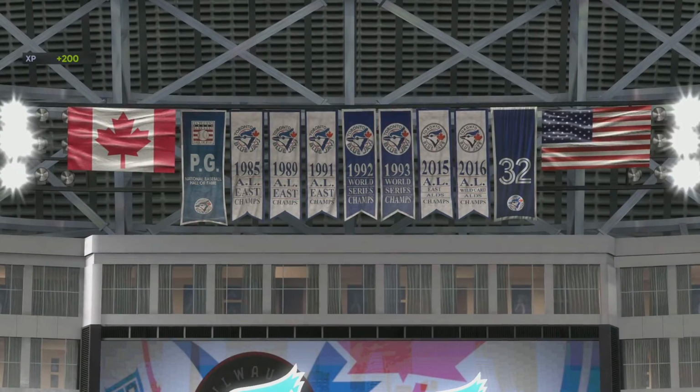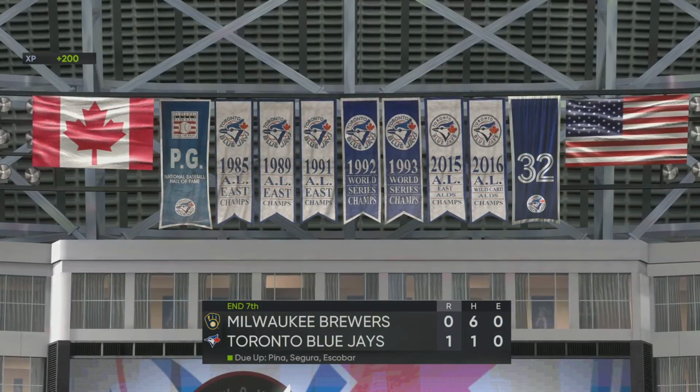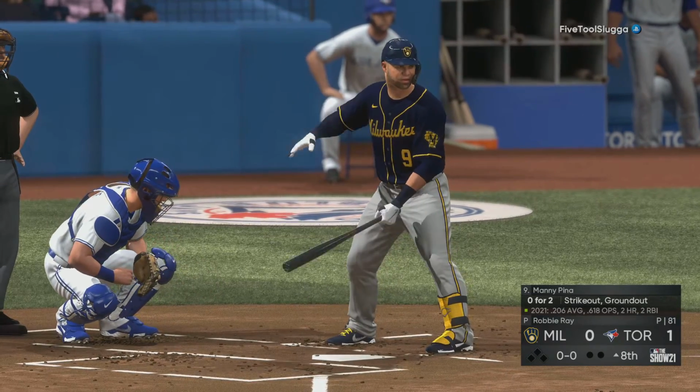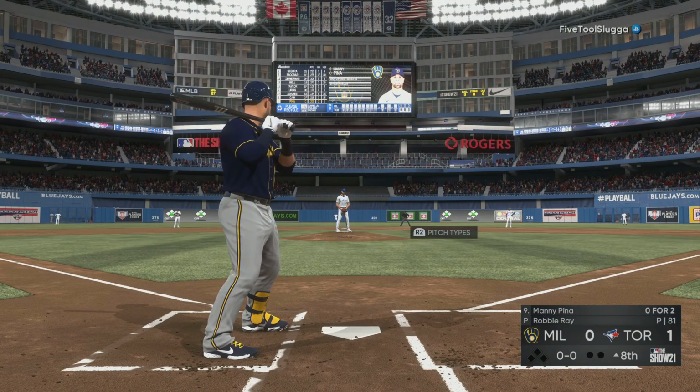Struck him out. Struck him out again, I should say. His third punch out of the game. Ready to begin the eighth. And up next is the catcher, Manny Pena. The catcher, number nine. Manny Pena.